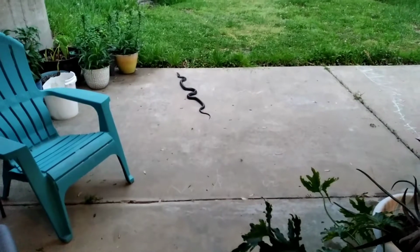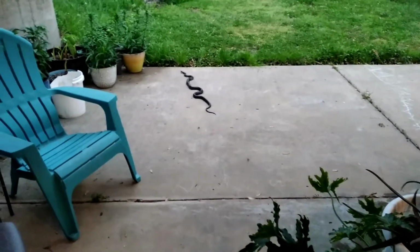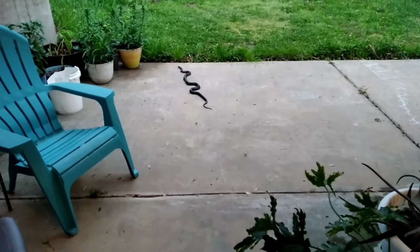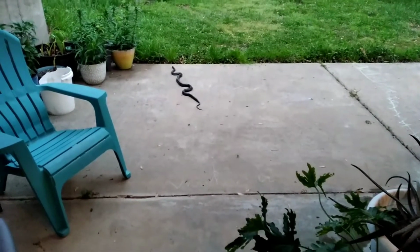Got a big snake on my patio. Pretty sure it's a black snake. I'm gonna leave it alone. I want it to eat lots of moles and mice and critters that I don't like in my garden.